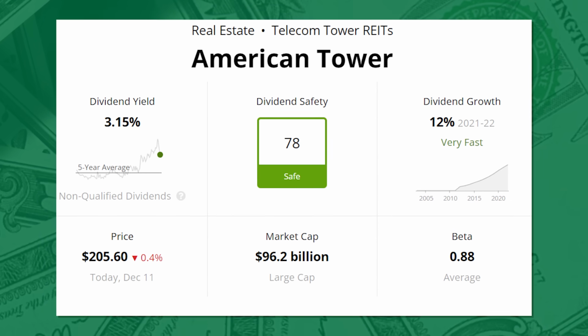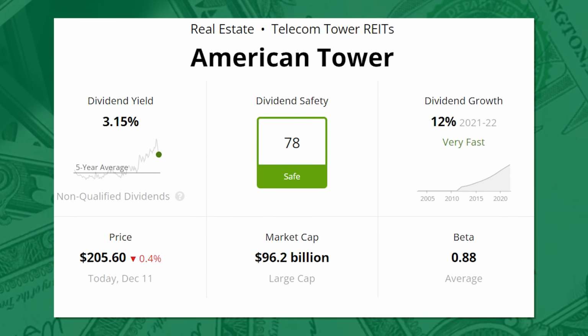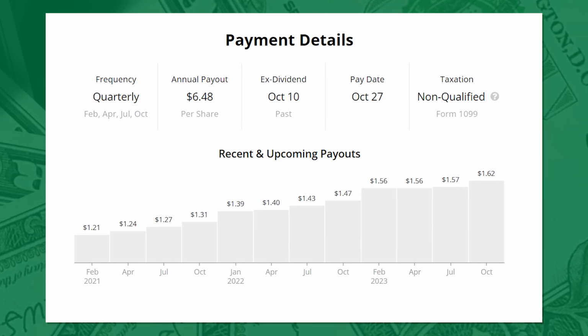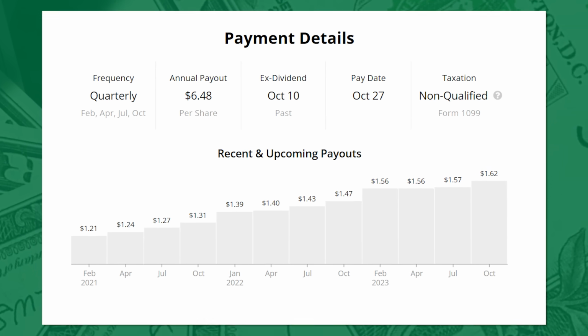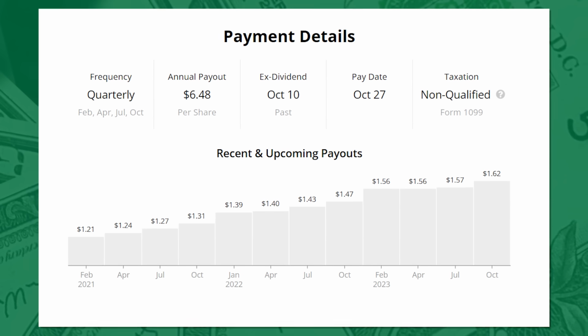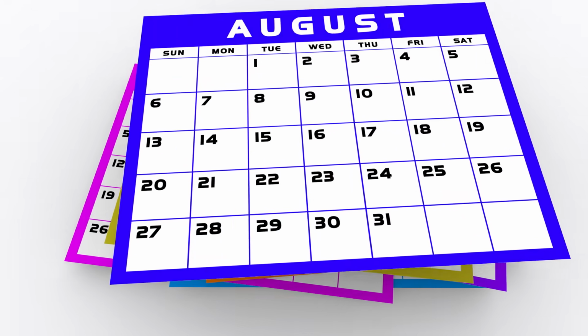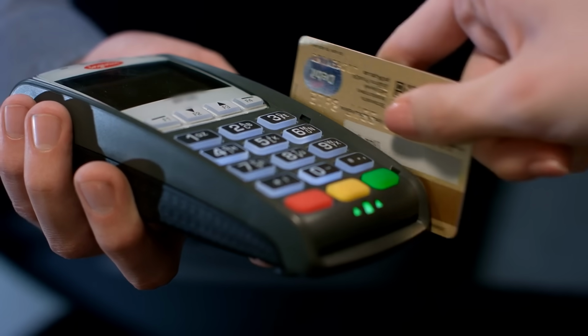In the last year, the dividend has grown by 12%. AMT is awesome in that they raise this dividend multiple times a year, often every quarter. AMT has a dividend safety score of 78 from Simply Safe Dividends, and that will have our portfolio covered for July. For the month of August, let's go to the financial sector again and invest in MasterCard, ticker MA.